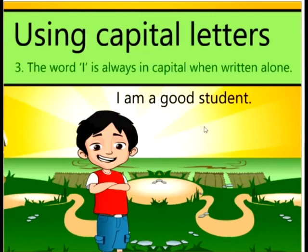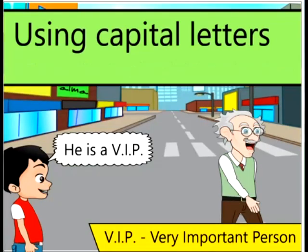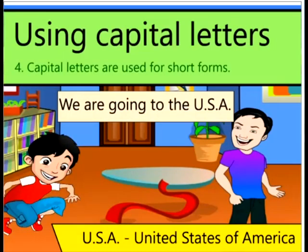Also, the word I is always in capital when it's written alone. For example, I'm a good student. He is a VIP. Here for VIP, we're using all three capital letters. It stands for very important person. So capital letters are used for short forms or abbreviations. For example, we are going to the United States of America. USA we write in capital as it's an abbreviation.